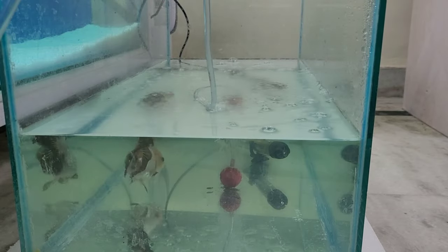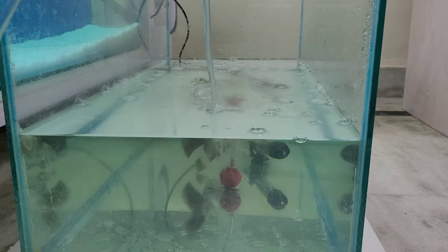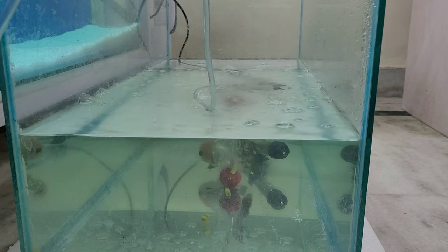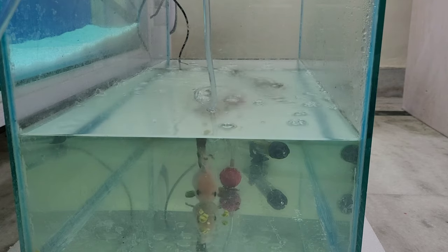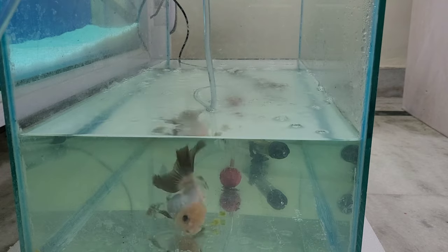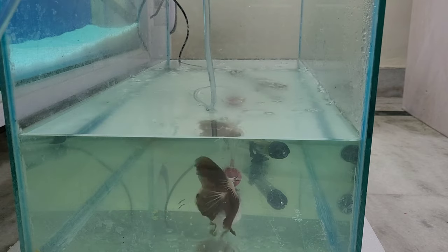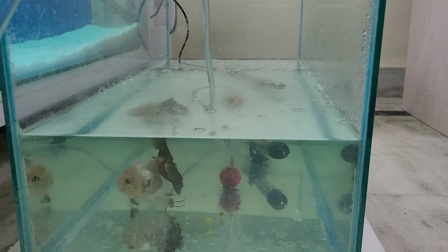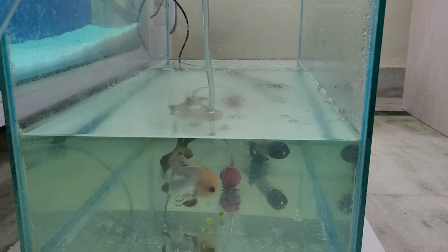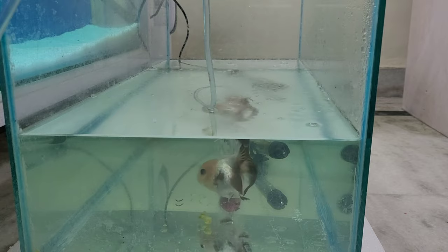Now you can see, guys, there's a lot of improvement with Mr. Mong. During this time, I only feed them green peas, boiled broccoli, or flakes. This is the only food which I give them during this kind of swim bladder disease. And still, guys, you need to keep them under observation.